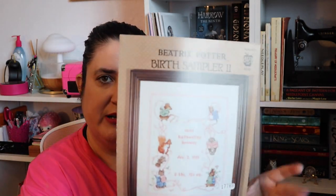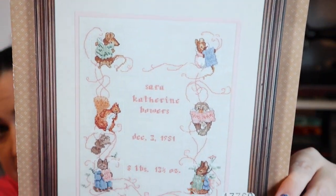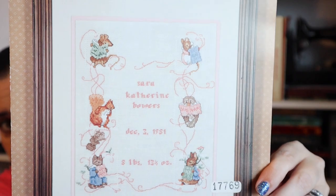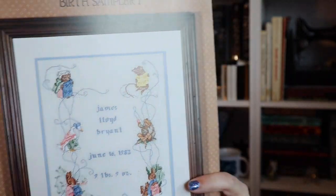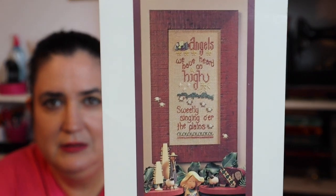This one is Beatrix Potter Birth Sampler. My family is really into Beatrix Potter. So, you know, maybe I could stitch those motifs, a couple of them for my sisters, maybe. This one is from Shepherd's Bush called Button Angel. Pretty.